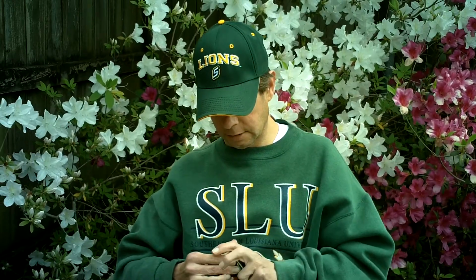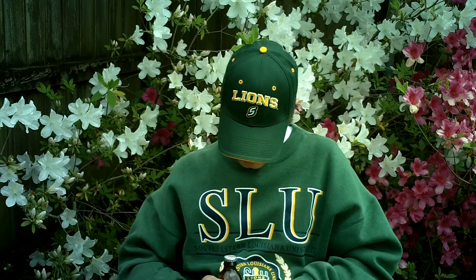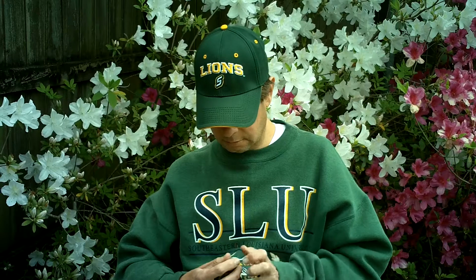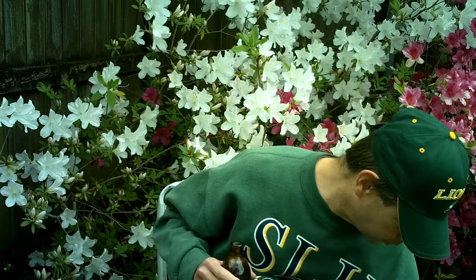Let's check it out. I gotta save the bottle and cap now since it's a US made beer that goes in my collection. Come on, don't destroy the cap, buddy. All right, didn't mess it up too much.